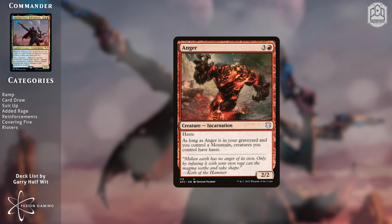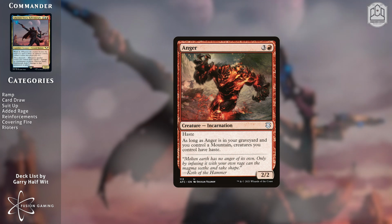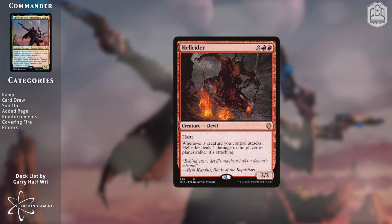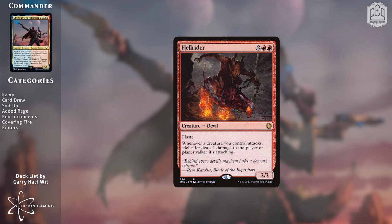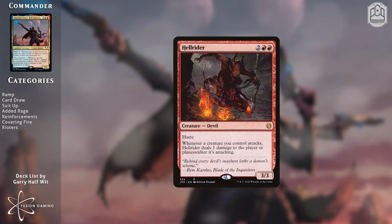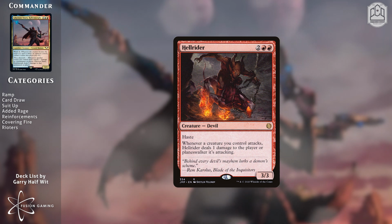I like these because they're budget haste enablers, though Anger is about $5 here, might be the most expensive card in the deck besides Gisherson. Possible addition to the deck, Hellrider. Ooh. Whenever you attack with a creature, Hellrider deals 1. It's another Raid Bombardment, Cavalcade of Calamity kind of deal. Yes, and you're dealing exactly 1. Yeah. For each creature, right? Yeah. Hellrider's a good card, man.